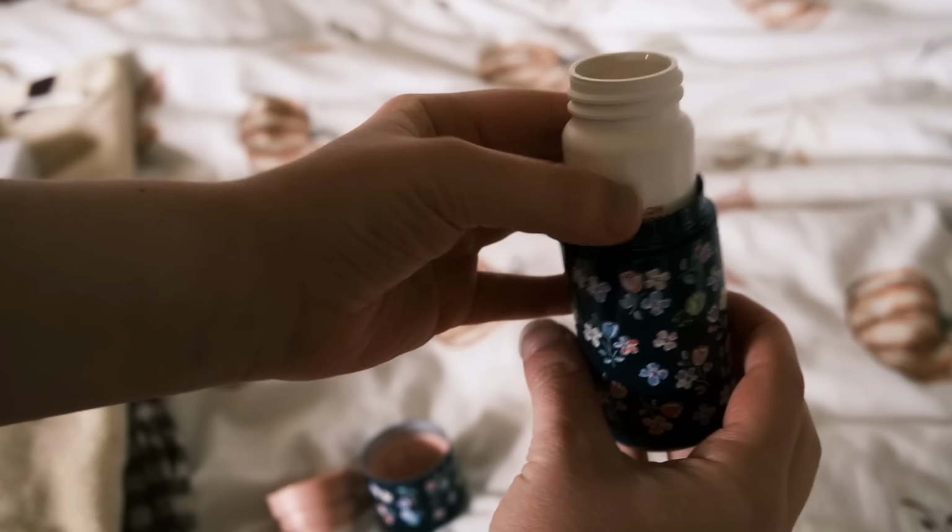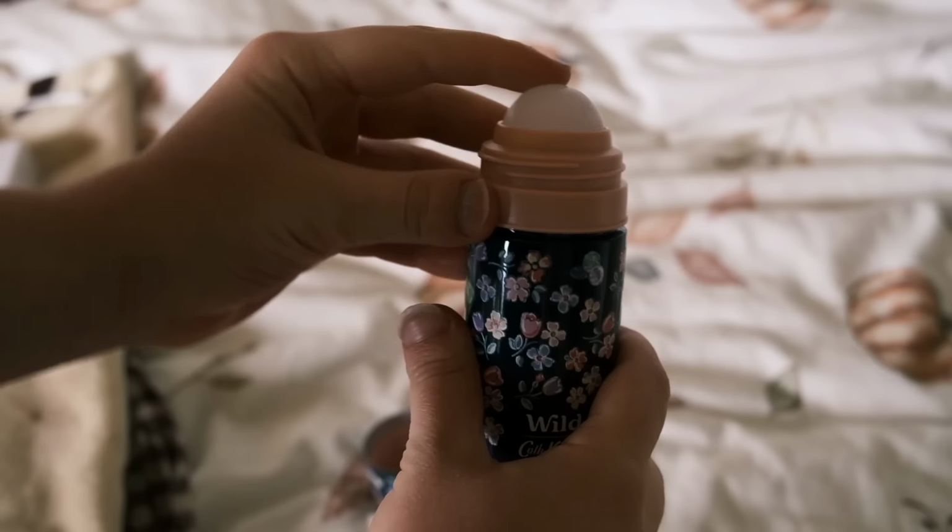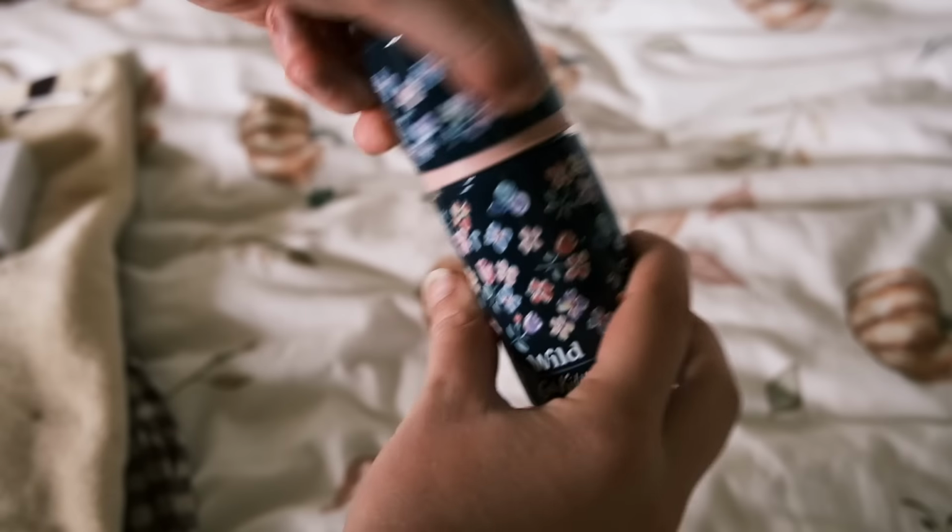As with the original Wild deodorants and also their shower gels and everything, the key thing here is reducing waste, because if you think of how many whole deodorant canisters are thrown away every year, by using a refillable deodorant you cut out that waste and reduce the amount of waste.